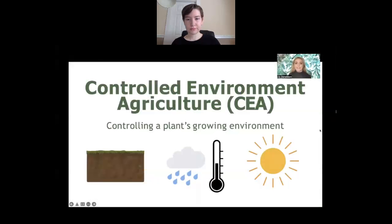So here at LESA, I study Controlled Environment Agriculture, or CEA. CEA is a method of growing food inside. When we grow food outside, like in fields, we can't control how much light the plants are getting, how much rain the plants are getting, or what the temperature is outside. So when we grow food indoors, we can control the plant's environment a little bit more. The three main ways we might control a plant's growing environment are where we grow the plant, such as what kind of soil the plant is grown in, the climate, which might include the temperature and the amount of water the plant gets, not counting it from rain, and the lighting, which may include the sun or electric grow lights.